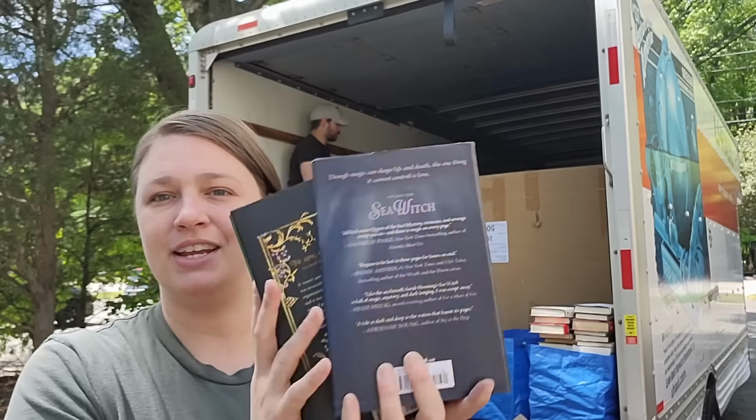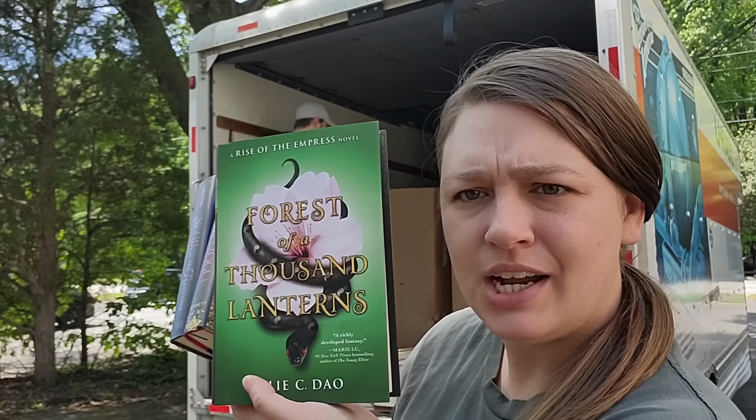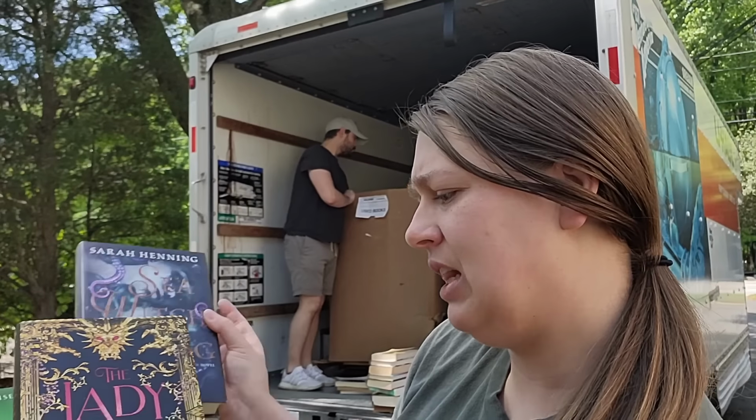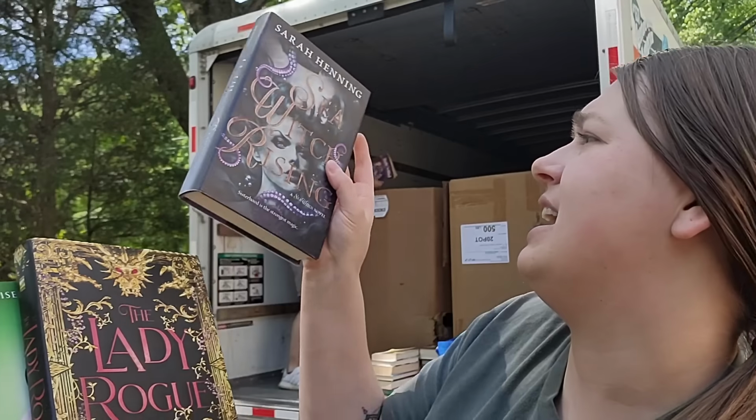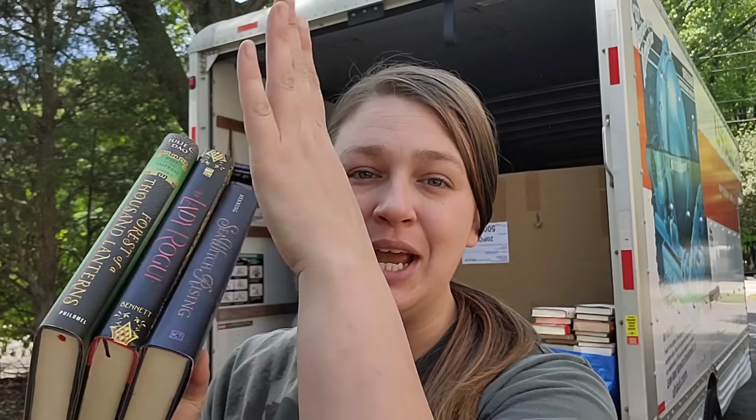I have to pop in and show you some good ones Justin just picked out. Forest of a Thousand Lanterns, The Lady Rogue, and Sea Witch Rising. These are the types of books we want to see. We want to see more modern, popular fantasy, romance, stuff like that. So bringing in the juju. We want more of this.